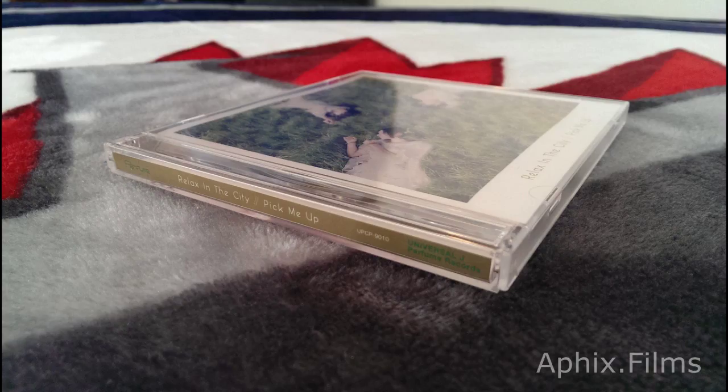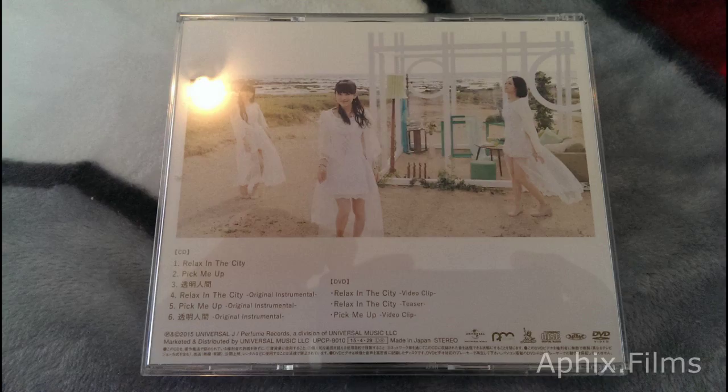I got another one on order. This is the one I got right away, and then I ordered one with cell shipping. It's going to be another 3 weeks or so before it gets here. But still, whatever. We're looking at the CD jewel casing now.